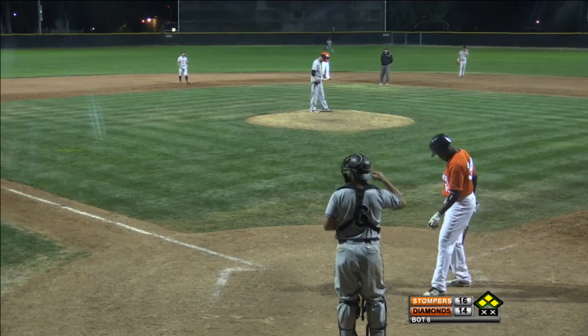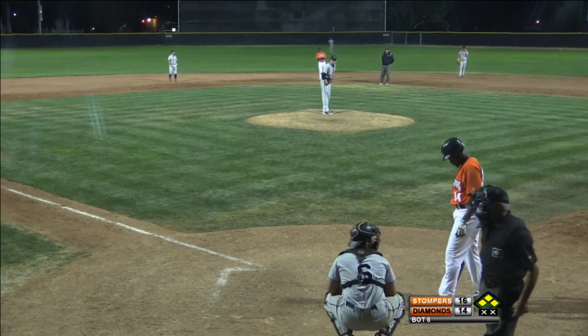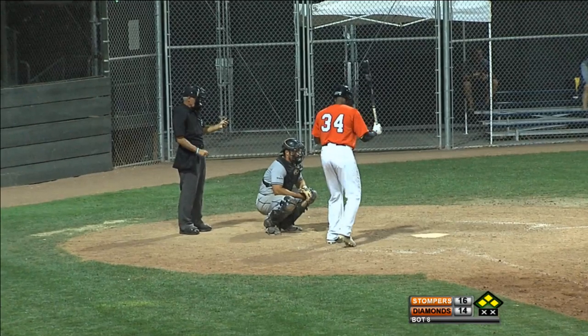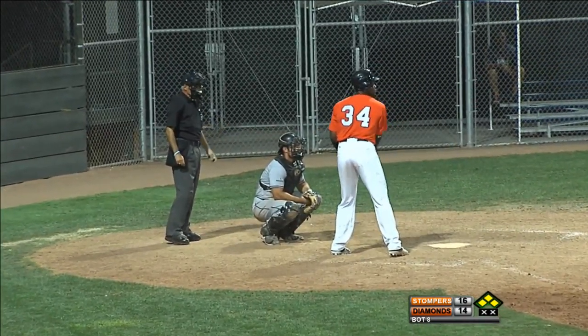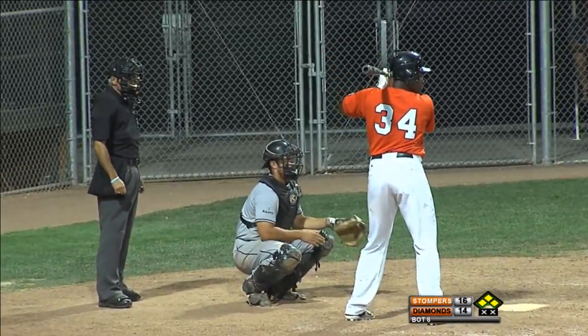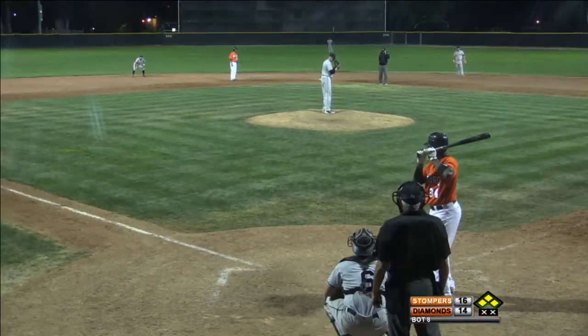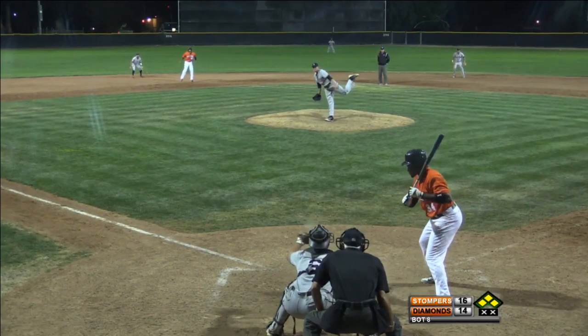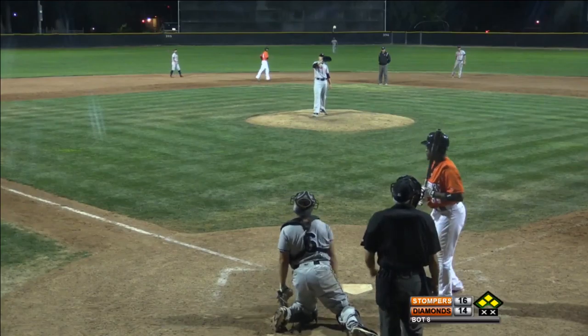Three runs have scored in this inning. It's now 16-14. Two outs. Calderon is at the plate. Zach Wendorf on the mound. At third base is Corey Mello. At second base, B.J. Gwynn. At first base, Vinny Galletti. The first pitch to Calderon is a ball, and it's one ball and no strikes.